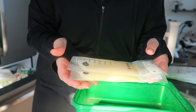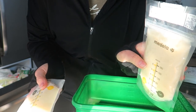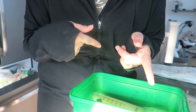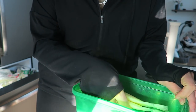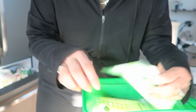So these two bags were actually from Friday while I was at work. One was 4.75 ounces, one was 4 ounces. And then I had another 4 ounce bag, but he needed that feeding at home last night when we got home. So there's only two bags from yesterday. And then I will just lay this in here.